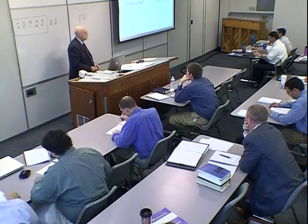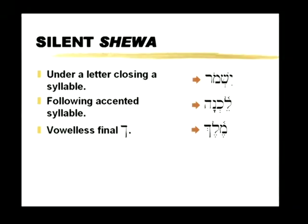The vowelless final kaf, the kaf sofit, has a schwa in its bosom. That is a silent schwa, never vocal. It's not meleka, all right? It's melek, melek. Okay, the schwa in the final kaf sofit is always silent. And when you have two schwas back to back, if they're in the middle of the word and you have two schwas, what's the first schwa? Silent. The second schwa is? Vocal. Okay, at the end of a word, if you have two schwas in a row at the very end, they're both silent.